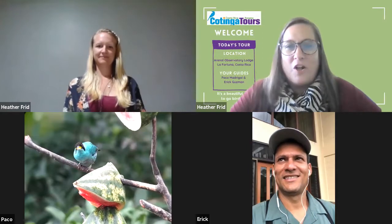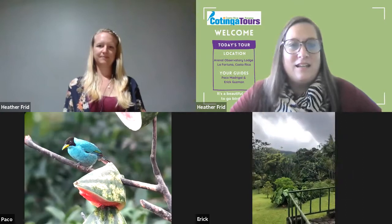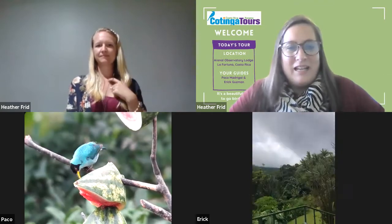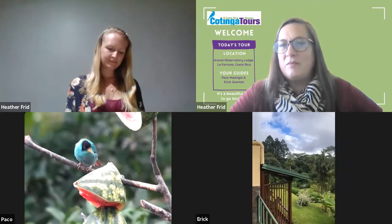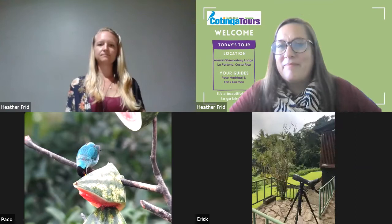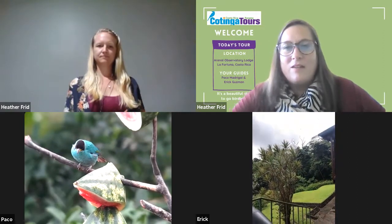We're starting off with a beautiful bird already in Paco's telescope. We're gonna give a few moments for everyone to sign in. We have a beautiful, beautiful bird in the spotlight at the moment. It's a green honey creeper male. Okay, we've got a few people still signing in. I'm gonna give it a couple of seconds and then we'll begin.